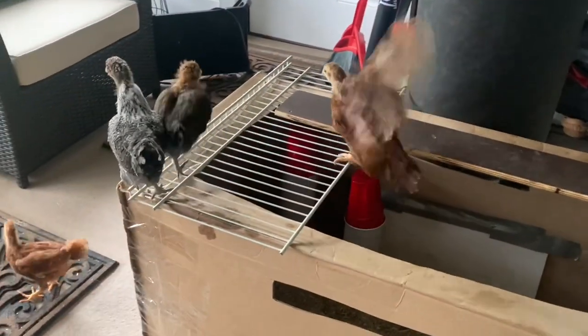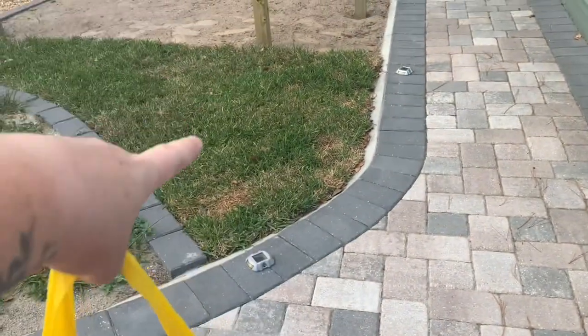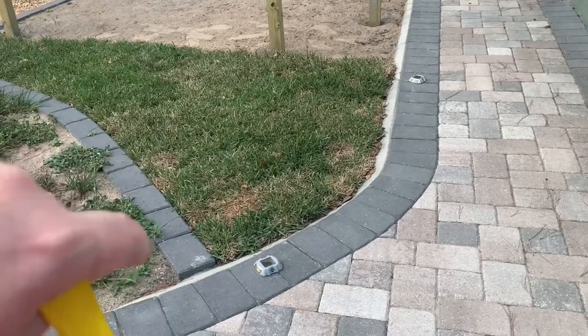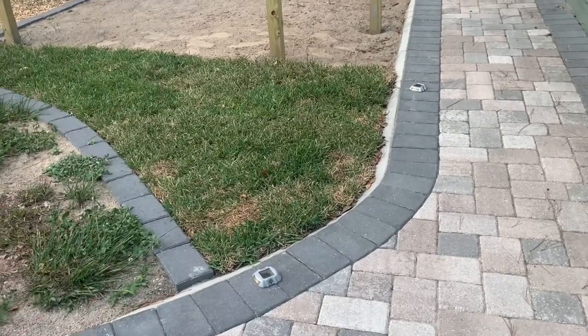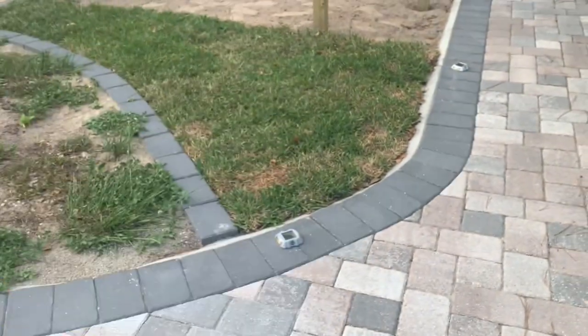Literally, flying the coop. Okay, so these little girls are becoming a handful. So I bought this to put out here so I can just add it to the top of this grass. And then I know they're safe and secure and nothing is going to get them because it will be enclosed. So let's set this up and let's get them out here for the first time.